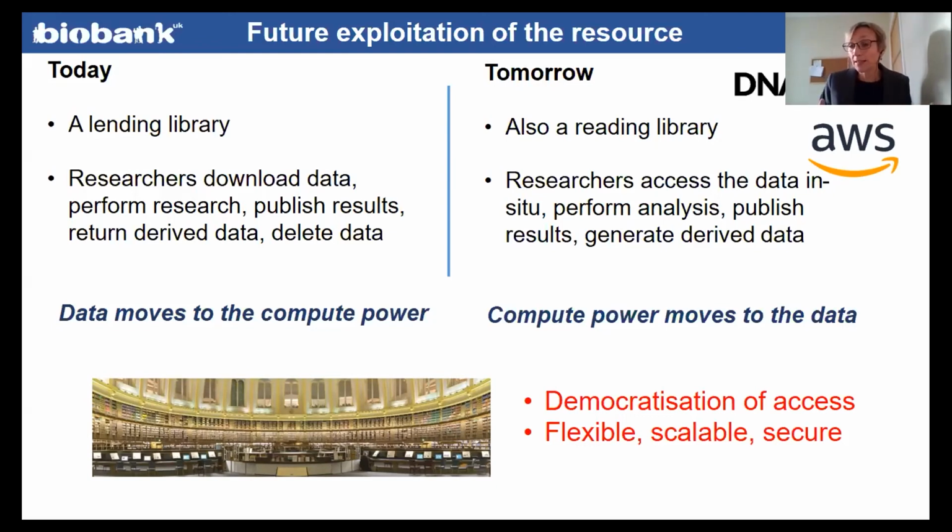And it also means that the research analysis platform, not only will it contain the data, it also contains the data tools you need to do your analyses. It will contain the analytical tools, the visualization tools, the bioinformatics tools for you to do your research. So it's highly flexible, scalable, and more secure than our current data download model. So we're looking forward to rolling that out next year to the research community.